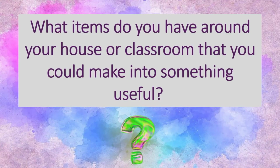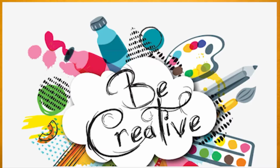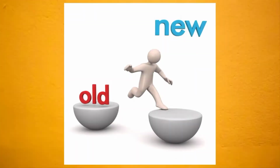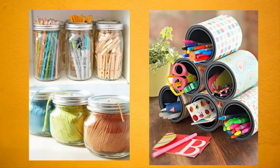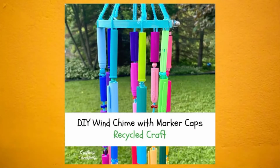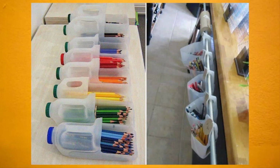What items do you have around your house or classroom that you could make into something useful? Let's look around and see if there is something that we were about to throw away, but with some creativity we can transform so we can use it again. Things like glass containers, metal cans, milk cartons, old markers, boxes, even plastic spoons are some examples of materials you can reuse. So since we are celebrating Earth Day in April, let's reuse something.